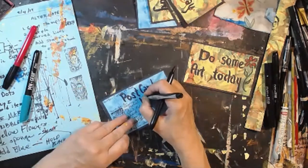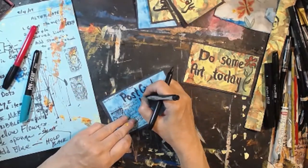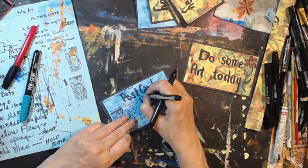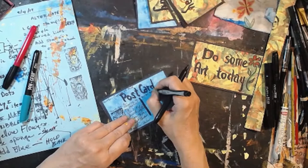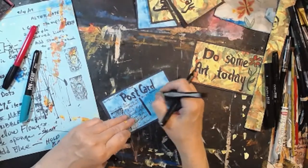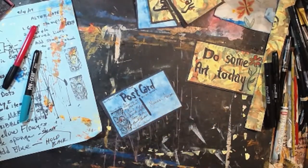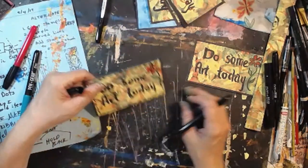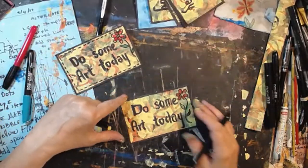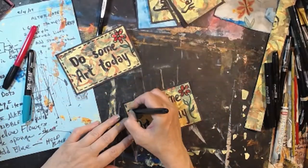And then I'll put my return address. I'll put it up here in smaller. On each one, my little return address will go up there. Okay. Yeah, I think that's what I'm going to do. Let's put the faux stitching on here.